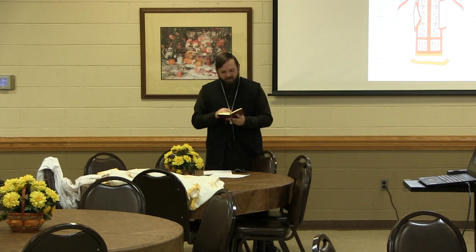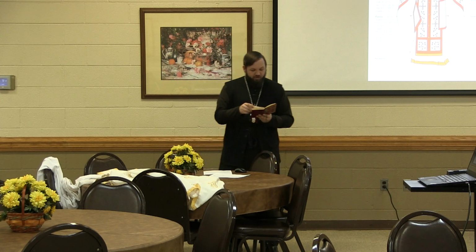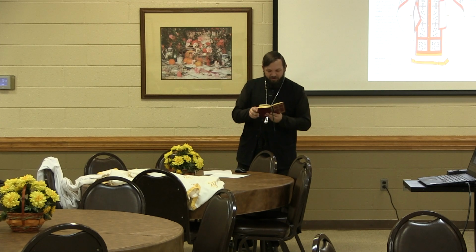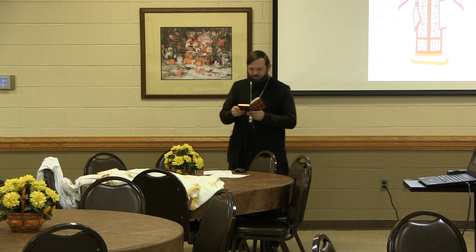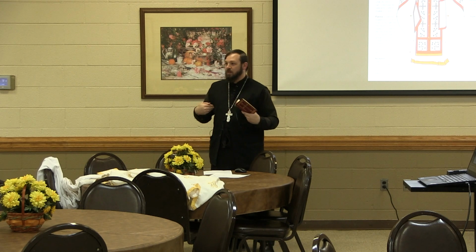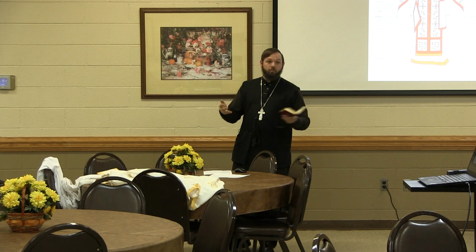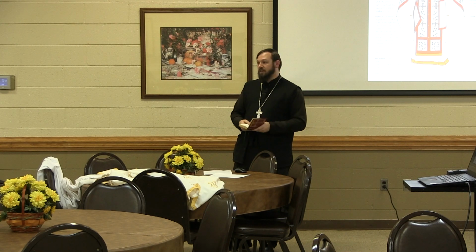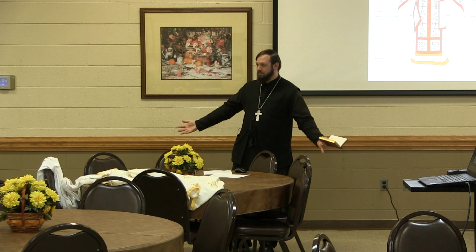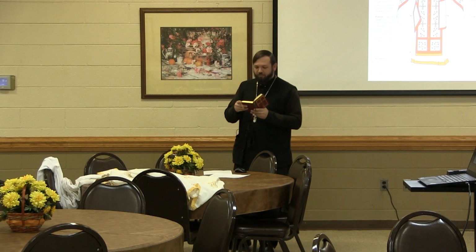Okay, and so the deacon has different vestments. And we'll talk about those at another time, but I'm going to just jump to the priest vestments. We vest at the same time. The clergy come in, they get a blessing from the priest or the bishop if the bishop is there, and then they all go and they vest at the same time. As soon as you got the blessing, you go and you vest. So, what's the first thing I put on?